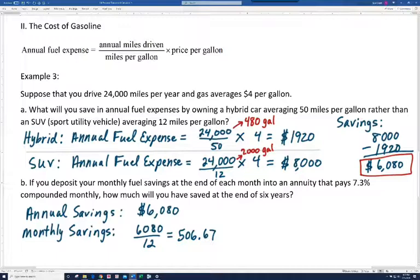All right, so our formula, if you look back at the annuity formulas, is this one here. So remember, P is basically how much we're putting into this account each month, and A is our future value. And so let's go ahead and plug in the numbers.